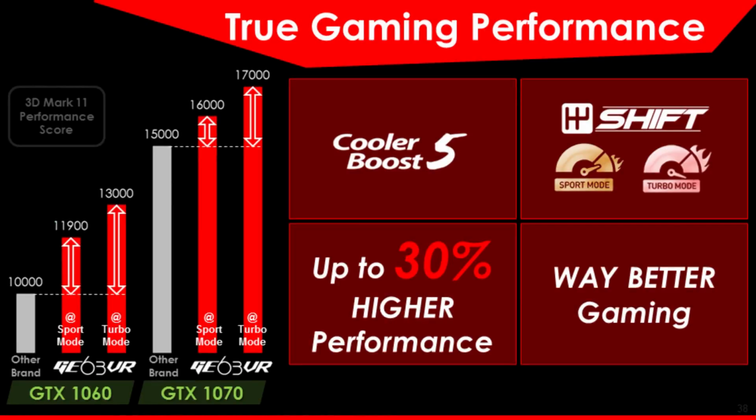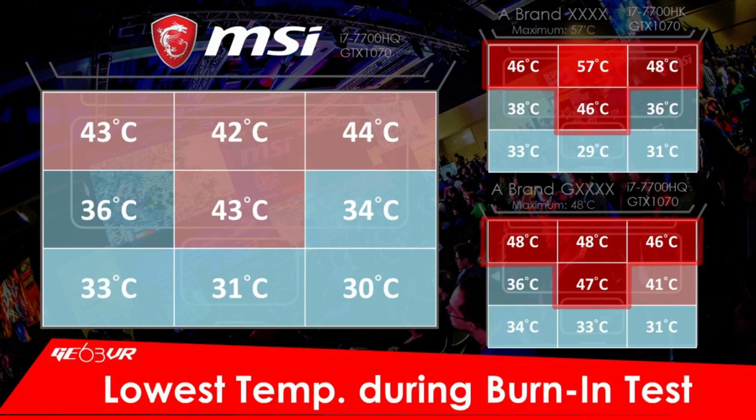It's MSI Cooler Boost 5 with Shift Mode. We run with Sport Mode or Turbo Mode, and turn on the Cooler Boost, we can have more than 30% higher performance. That makes our GE63 and GE73 become way better gaming laptops. So on this kind of slimmer, but still very powerful gaming laptop, the most important point is temperature.